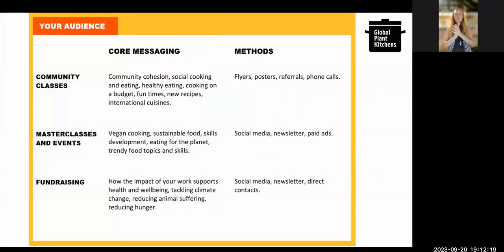So we have three areas that we message around at Made in Hackney. We have all the messaging that goes out to our service users, so the people that actually attend our community cooking classes, come to our community feasts, and receive our community meals. The types of marketing that goes out to these people looks quite different to the marketing that we use to generate donations or to sell masterclass tickets.